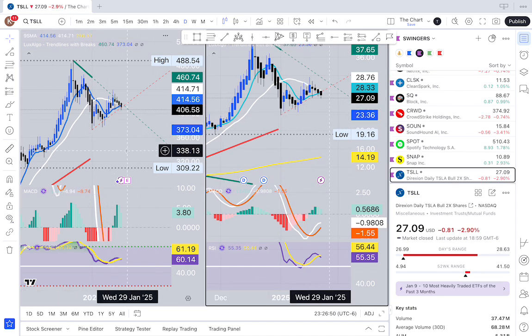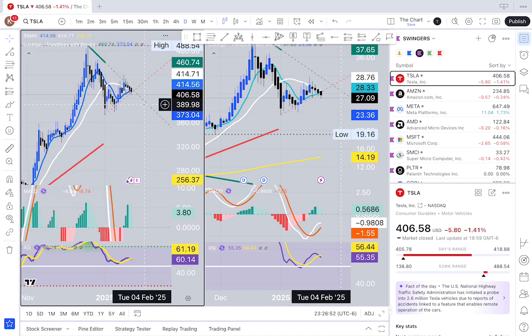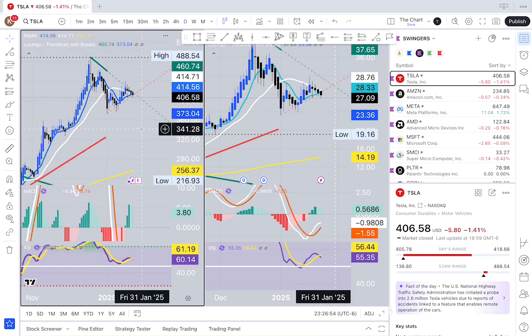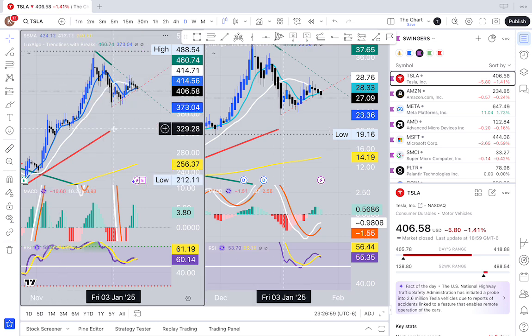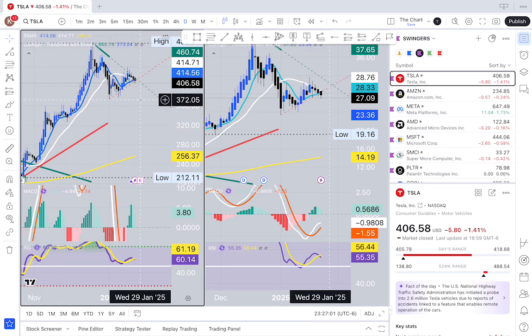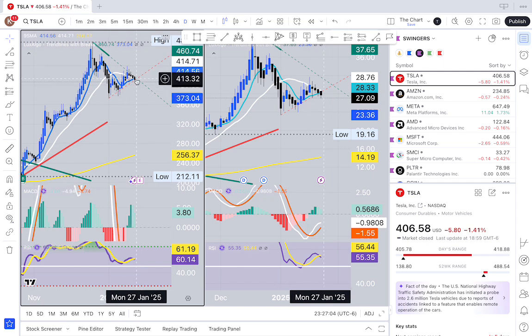What I'm kind of trying to look for from Tesla is a little bit more of a pullback. We do have earnings coming up Wednesday of this coming week, and that's also great. So we've already had a pullback from this previous week from about 420 down to 406. That's really great. I do believe that we could see a potential pullback down to around 400, even possibly 395 in that range. Anything lower than that, that's great.